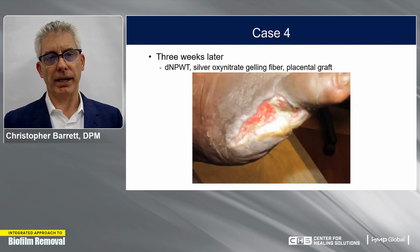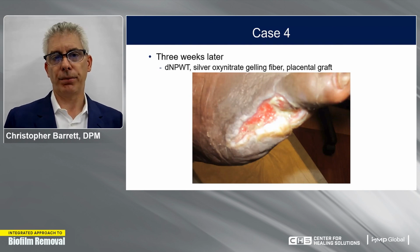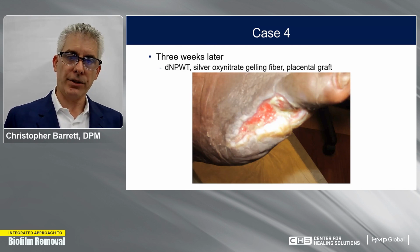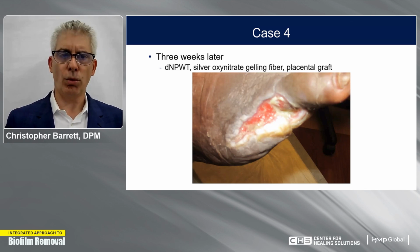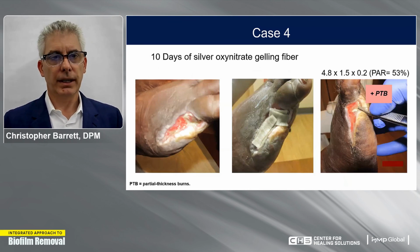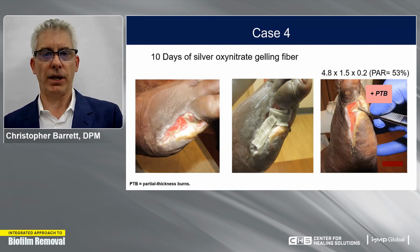This is after 3 weeks. So this is 3 weeks after that picture I just showed you, still using disposable negative pressure, silver oxynitrate, and I actually used 1 placental graft. Now you're seeing contraction of the wound, certainly much better looking granulation tissue. We're still working with debridement, trying to remove some of that fibrin and fibrous tissue. But then at this point, I went for 10 straight days with silver oxynitrate.